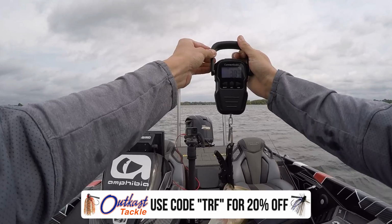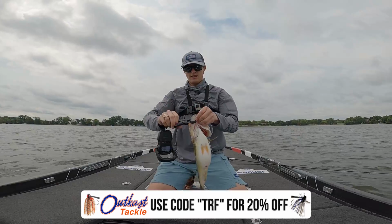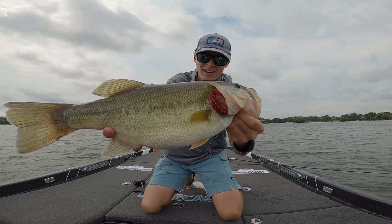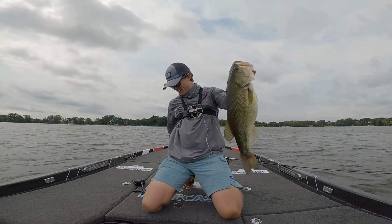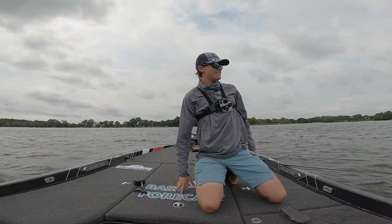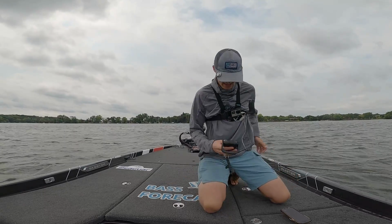Oh, a little smaller than I thought it was. 3 pounds on the dot. So not a 3.5 pounder, but still just an absolute chunk monkey. That thing's awesome. I'm gonna get a selfie with that one. See you, buddy. Man, that's fun. This is a fun time. Good old-fashioned fun. That could have been rough.